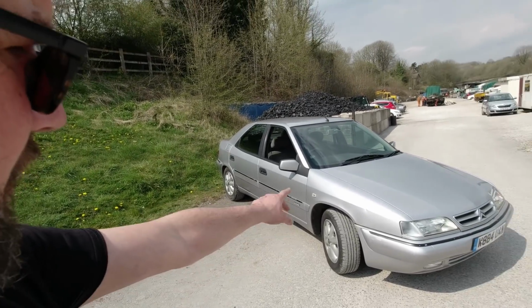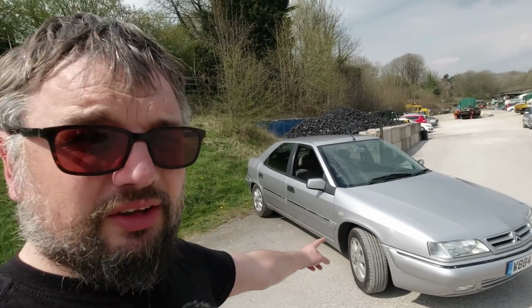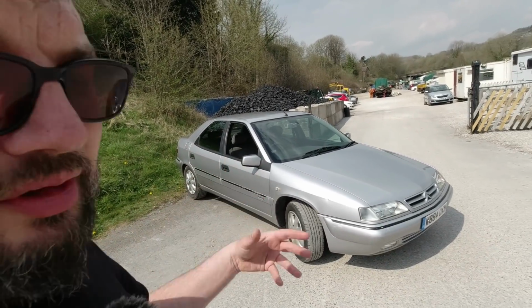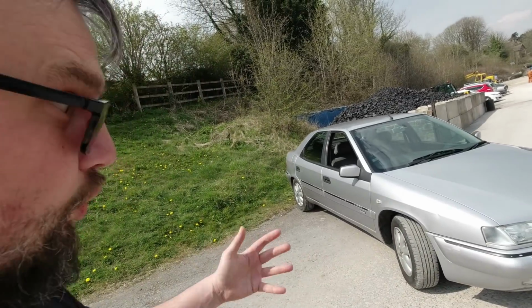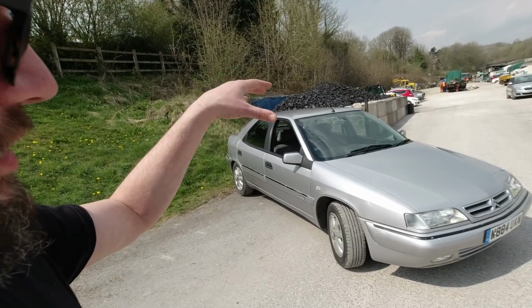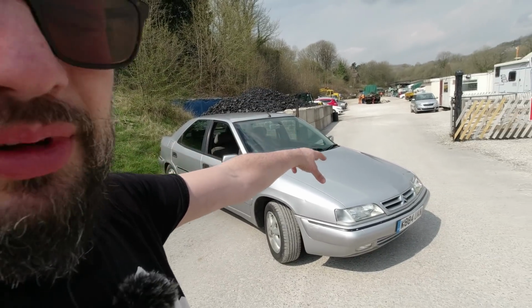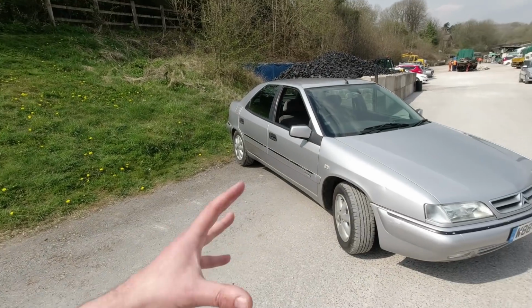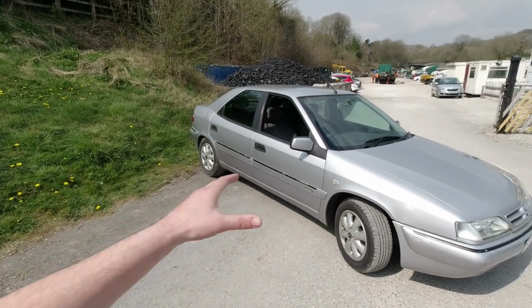But importantly, you get a hydraulic clutch, because a problem with a lot of PSA, the parent company of Peugeot Citroen, or was until it became Stellantis last year, is the right-hand drive with a cable clutch, always really horrible and heavy. But like I say, I own the C5, which is the replacement for the Xantia.